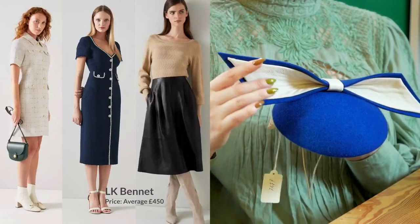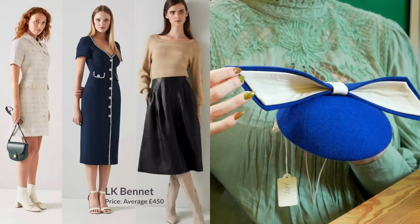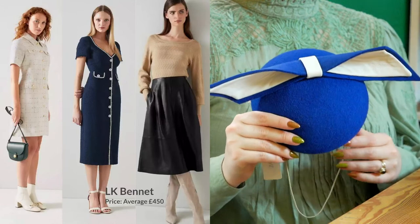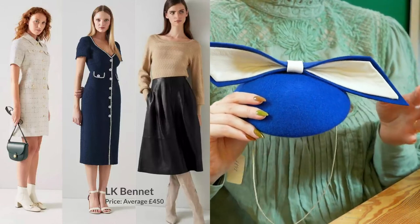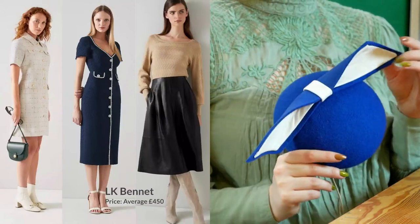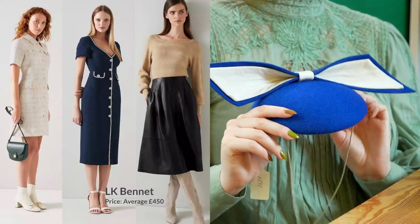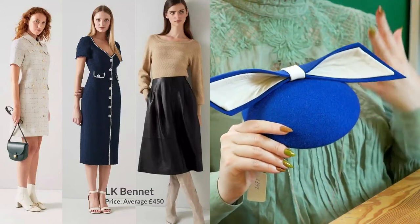It's partly the same kind of glue they'd use for shoes. And there's lots of leather around this season as well. So if you've got a leather skirt you're wearing somewhere, having a little bit of leather on your hat is going to look really nice, really sophisticated to pick up on those materials throughout your whole outfit.